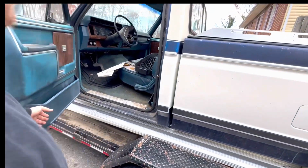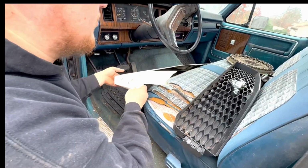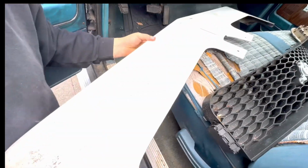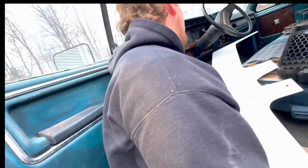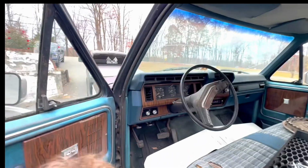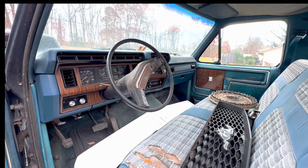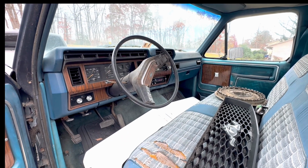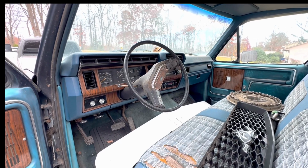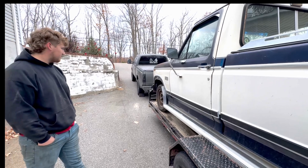Is that a Lund visor? No, it's a One, because it's missing the decal for it. It's on the other side. Yeah, there it is. One. The pack dash. We already showed them the dash. AC truck with cruise. Obviously the cruise on the steering wheel is a little screwed up currently. 1984 F150.